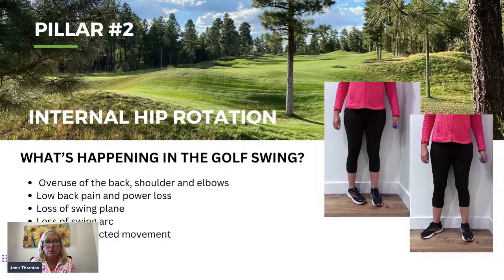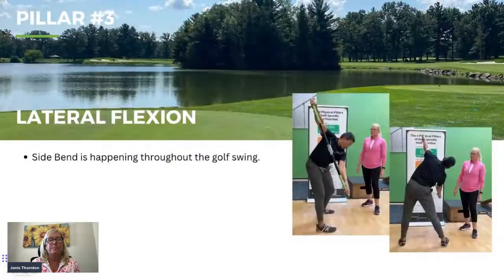So internal and external hip rotation is really important for that golfer. Oh, and we also have a limited backswing and follow through as well. So again, we've got to get some mobility going with that golfer.